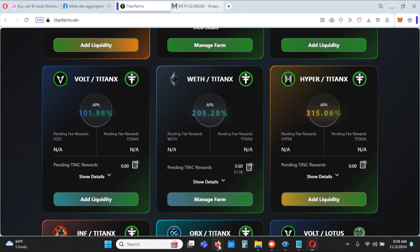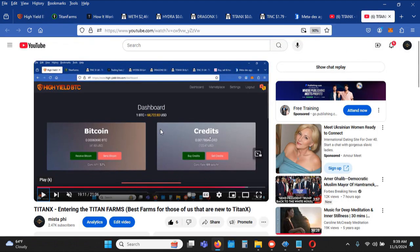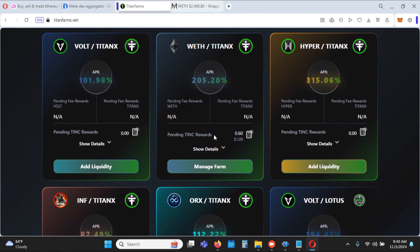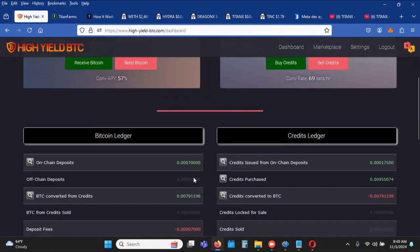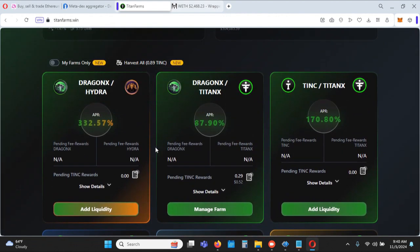It's kicked out $1.09 since we started. In the Bitcoin wallet we have here, and I'll pull up the video that I posted yesterday, we had a position of $41.63 at the time, and currently it is $42.94. So as far as conversions and payouts for this $165 amount, they are pretty much neck and neck. And this right here also breaks down the complete 24-hour period. So for the fourth, it actually converted 99 cents into Bitcoin.